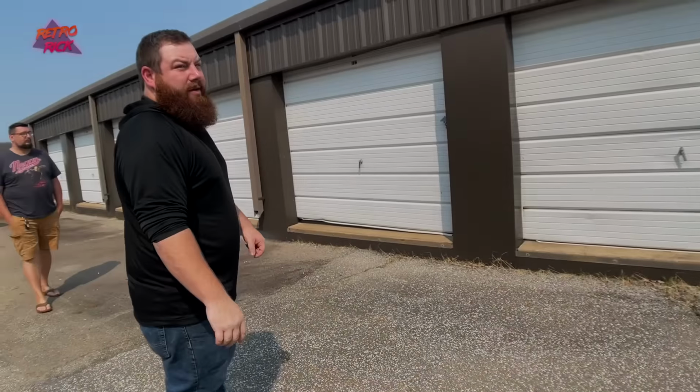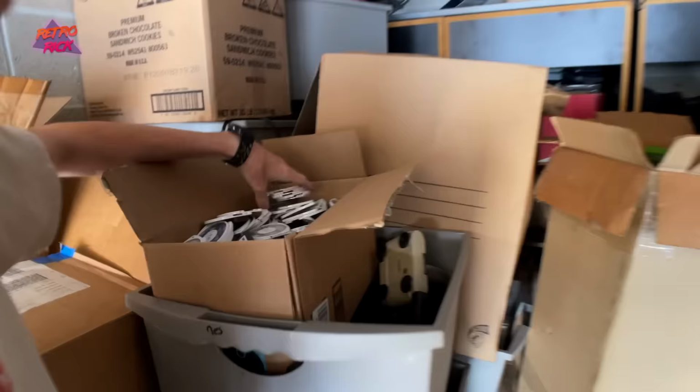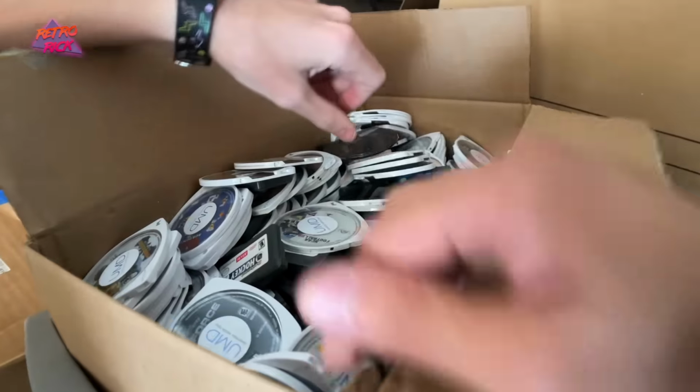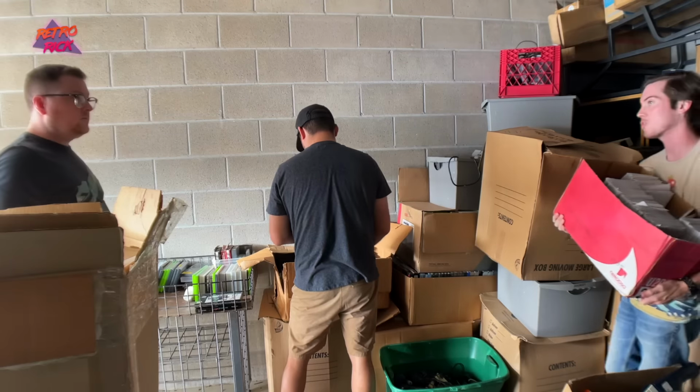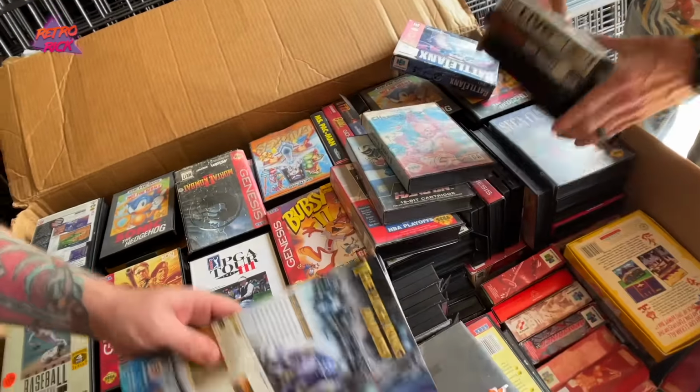But yeah, they had it piled in there so high you couldn't even get into it. These are all PS1 games. Instruction booklet. Just like tons of PSP games. Dude, there's NESs and PlayStations for days. Yeah. I'm interested in all this stuff. This is all the stuff I collect, yeah.